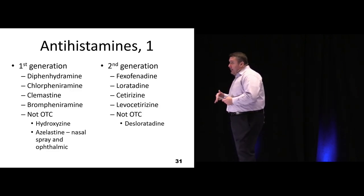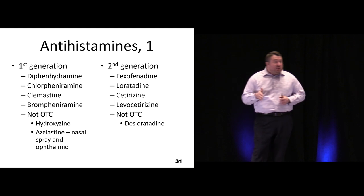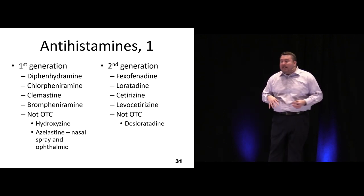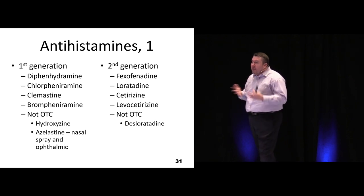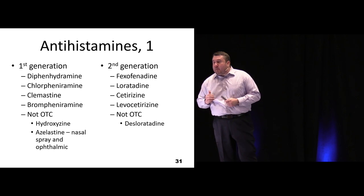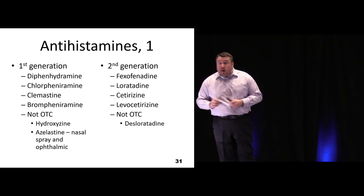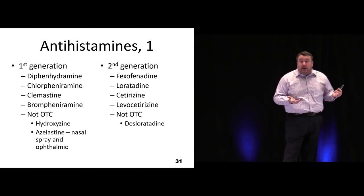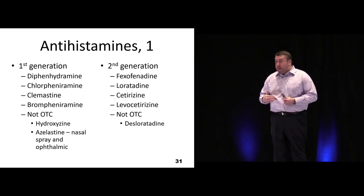And then lastly, our antihistamines. Our first-generation antihistamines, most of these are available over-the-counter. They're great for rhinitis, congestion, and itching, but most first-generation antihistamines cross the blood-brain barrier and cause drowsiness. That's why diphenhydramine is usually the key ingredient in most over-the-counter sleep aids.